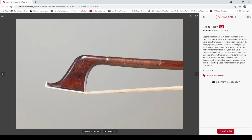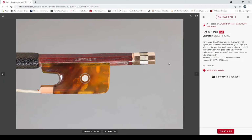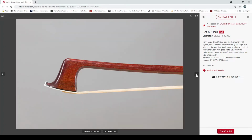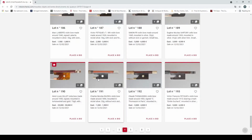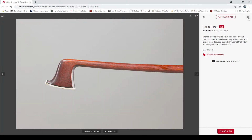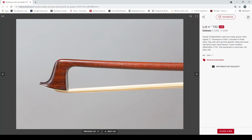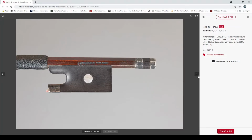Just had a repair there, so it might be a usable bow, but value has been hit hard. A viola bow by Henri Louis Guillet, 25 to 30,000 euros there is the estimate. And a violin bow by Bazin. And a violin bow by Claude Thomasin. And a violin bow by Victor Francois Fetique.